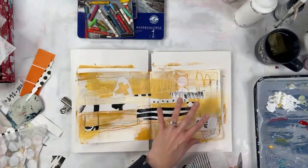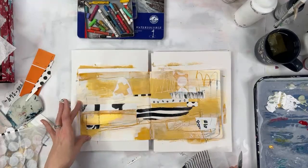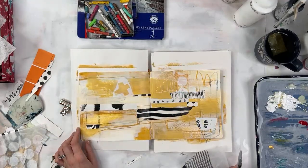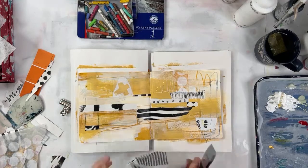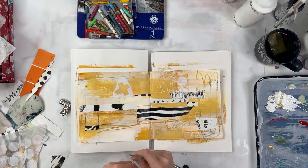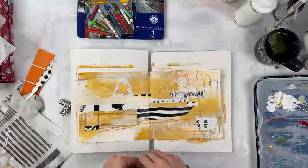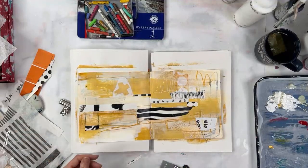All right, I'm really liking this color scheme I've got going. I was gonna add some reds, but I don't even know. I might just add some quinacridone gold and see what happens. Yes, Curly T, I do too.